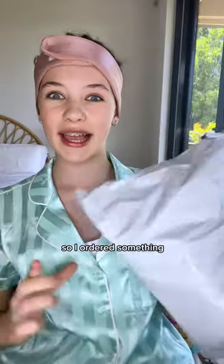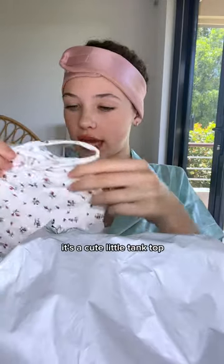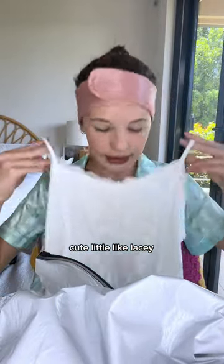So I ordered something and it finally came. It's actually a lot of things, so let's unbox it. Oh, I know what this is. It's a cute little tank top. It's actually cute. I got another tank top. This one's really cute. Cute little lacy tank top.